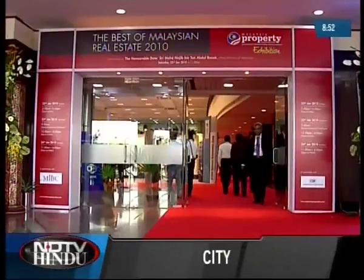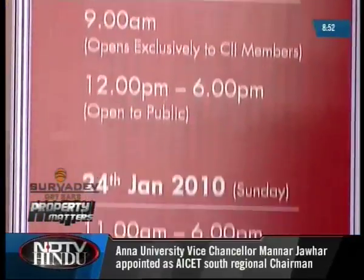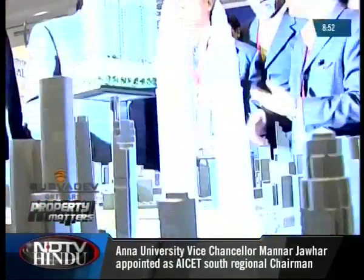A 3-day expo was organized by the Malaysia Property Incorporated in partnership with the CII from January 22nd to 24th. Government dignitaries from Malaysia, Deputy Chief Minister of Tamil Nadu Sri M.K. Stalin and representatives of the CII were all present at the Partnership Summit 2010.